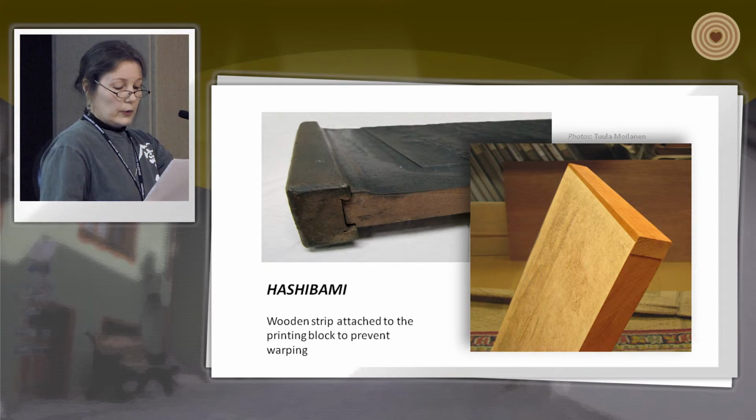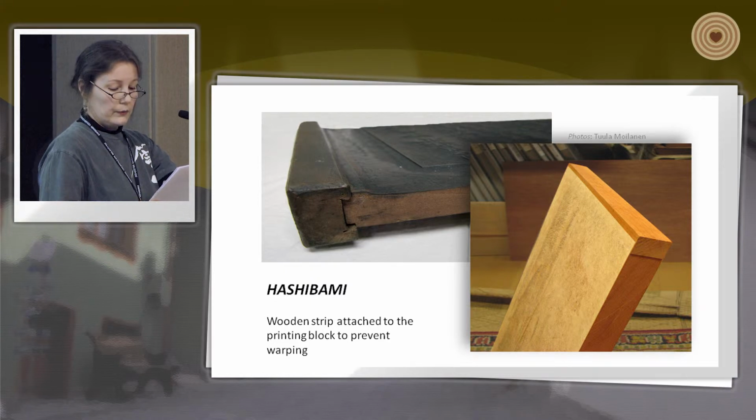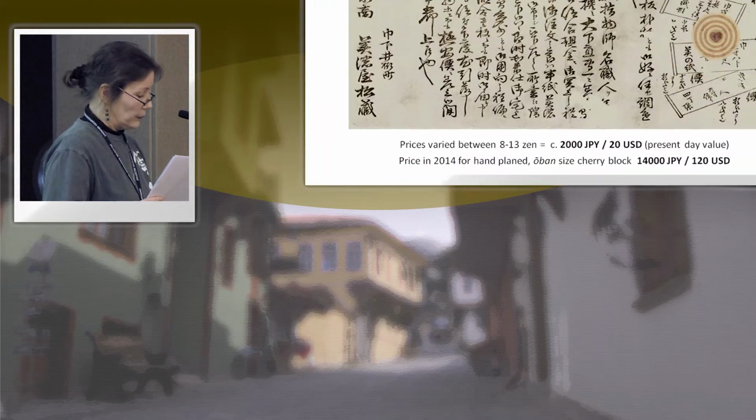Narrow supporting strips of wood called hashibami are attached to both ends of the printing block. Hashibami is important especially for the key block, which carries the main outlines of the print. On the left we see the old type of hashibami with fine wood insert. Today the side strips are attached simply by nailing them to the end of the block.